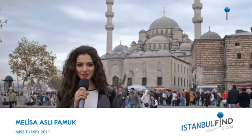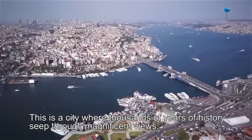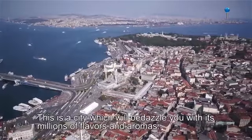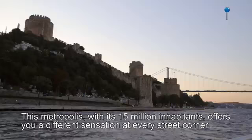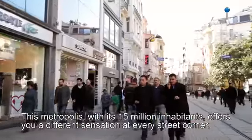Welcome to Istanbul. This is where the East meets the West. This is a city where thousands of years of history seep through magnificent views. This is the setting of countless ancient stories. This is a city which will bedazzle you with its millions of flavors and aromas. This metropolis, with its 15 million inhabitants, offers you a different sensation at every street corner.